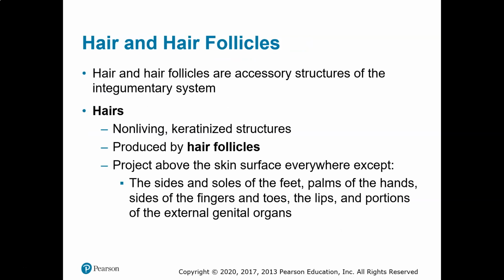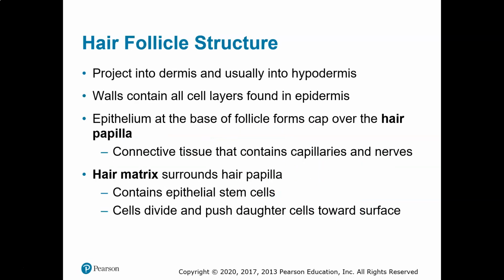Now we'll move on to hair and hair follicles. They are accessory structures of the integumentary system. Hair is non-living keratinized structures produced by hair follicles. So the hair follicle is living. They project above the skin surface everywhere except you do not have hair on the soles of your feet, the palms of your hands, the sides of your fingers and toes, your lips, and portions of the external genital organs.